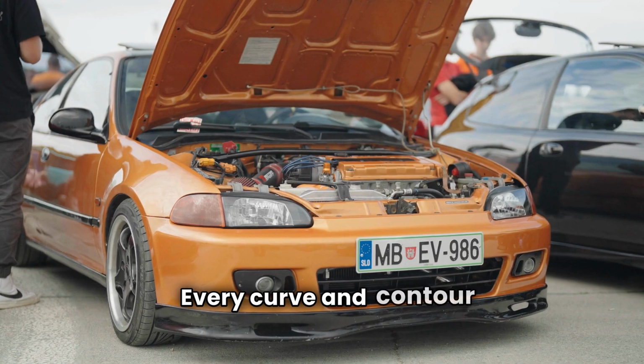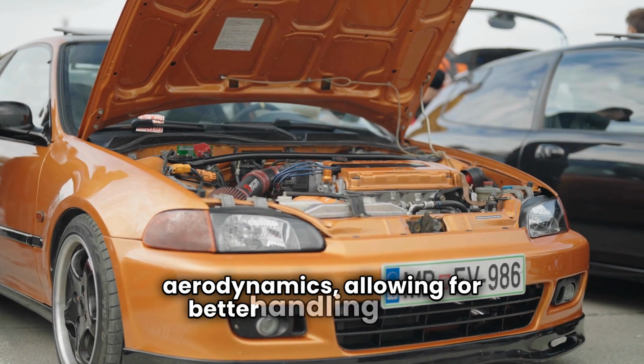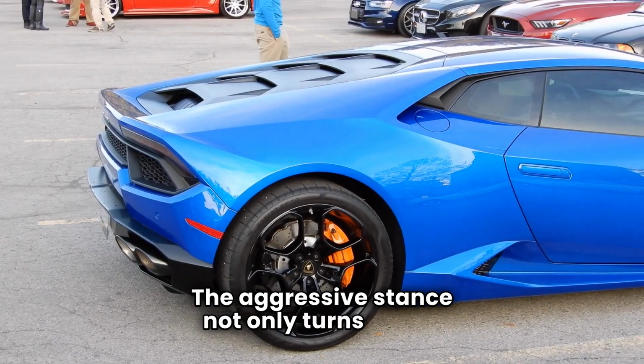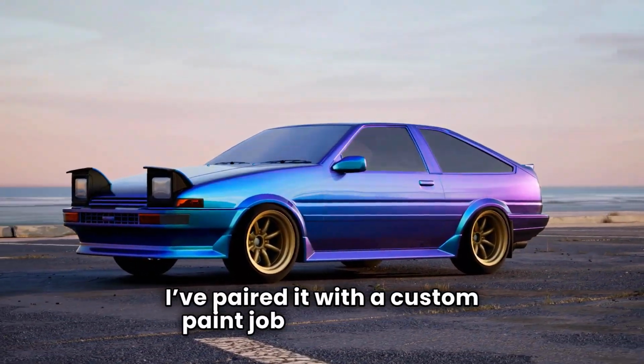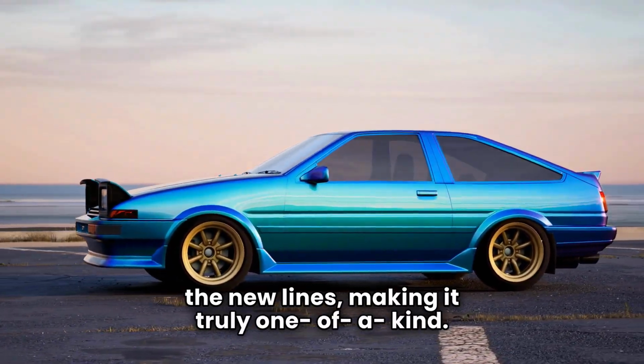Every curve and contour is designed to improve aerodynamics, allowing for better handling at high speeds. The aggressive stance not only turns heads, but also enhances the car's performance. I've paired it with a custom paint job that highlights the new lines, making it truly one of a kind.